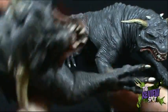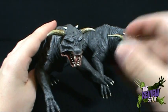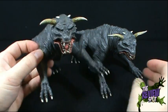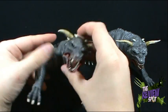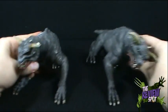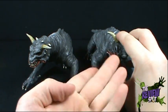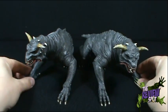Now granted, I'm the type as well that it'd be very unlikely that I would want to be posing these in many different poses anyways. I think once you get that initial really cool pose going between the two, that's pretty much how I'm going to keep them on the shelf. Not necessarily like this, but you know, you kind of get the idea.